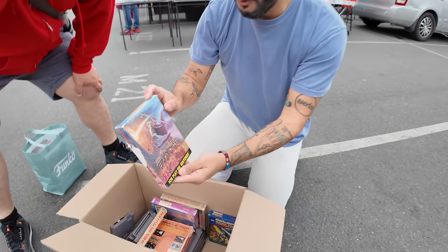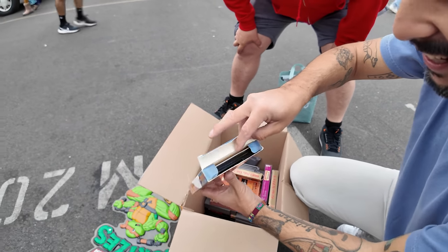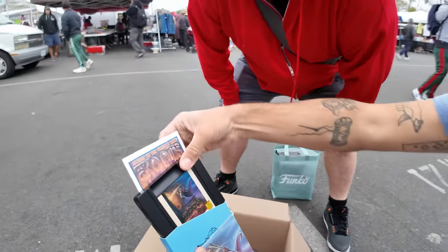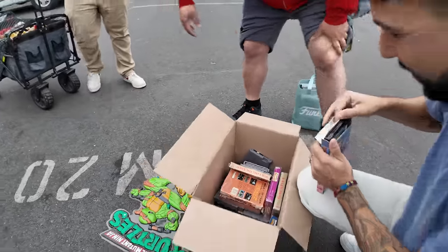All right, come on in, Ben. Oh, man. Exodus. Journey to the Promised Land. To the people. Oh, wow. And it has all the inserts and everything. Look at this. It has the manual. That is gorgeous. What? That is gorgeous. Get out of here. Wow.